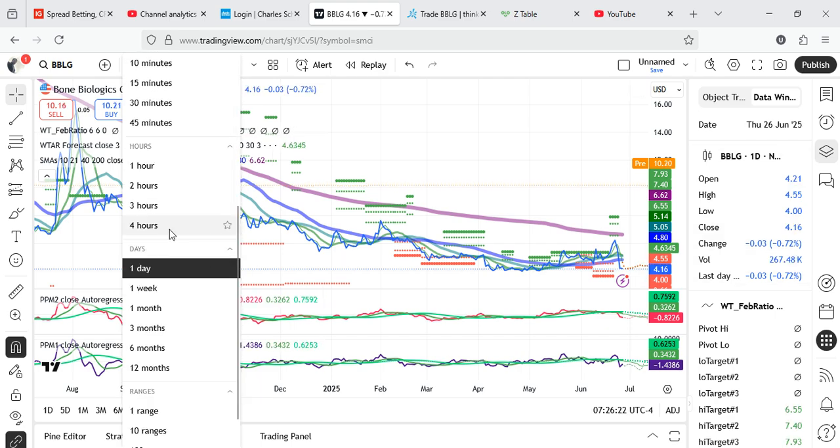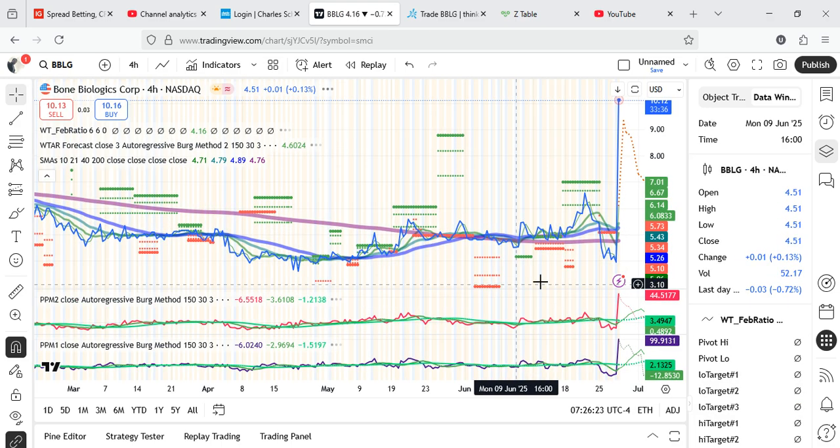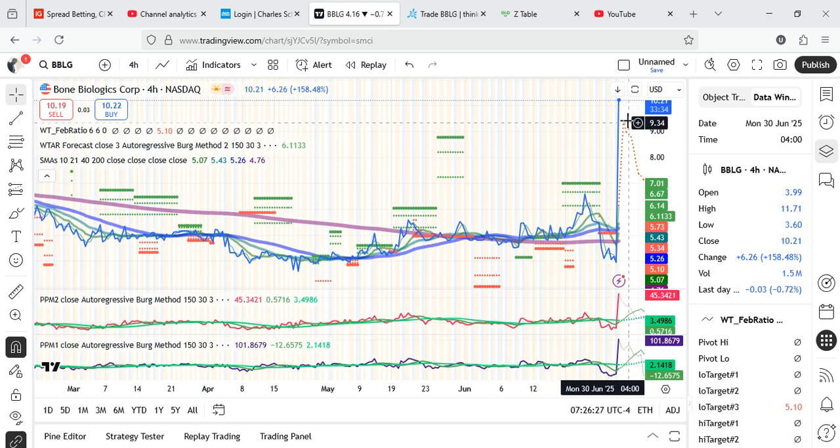But this is the daily chart. It's not active at the moment. So we'll come to the 4 hour chart. This is what we're looking at right now. Higher prices are expected to keep playing out up till midday in today's trading session. After that, we might see a pullback.